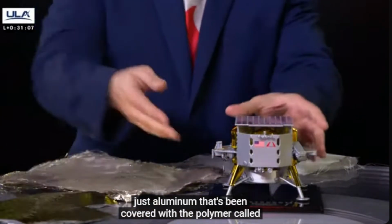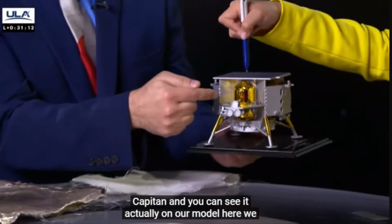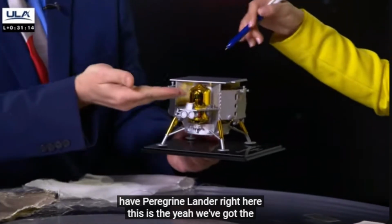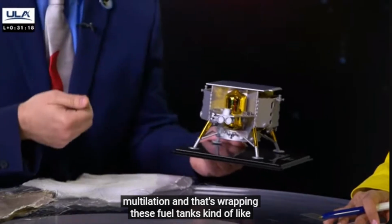And you can see it actually on our model here. We have of the Peregrine Lander. Right here. This is the multi-layer insulation. Yeah, we've got the multi-layer insulation, and that's wrapping these fuel tanks, kind of like cosmic baked potatoes.